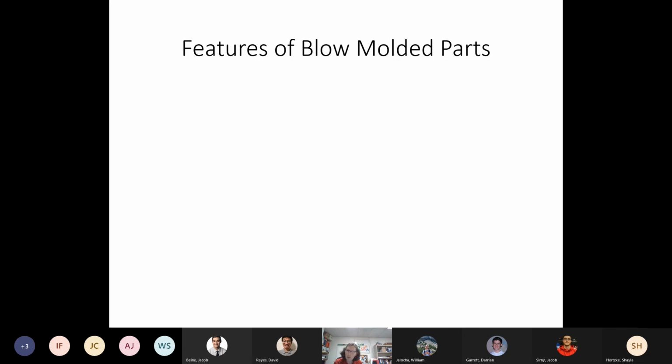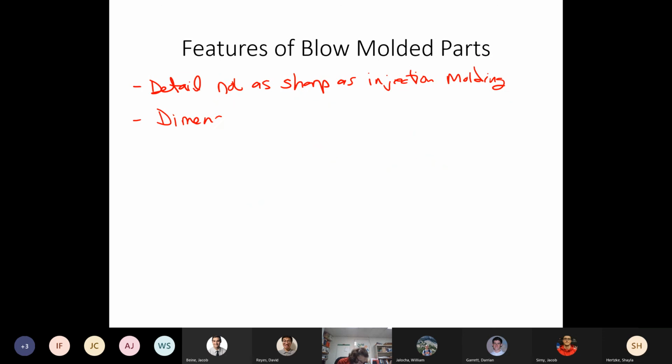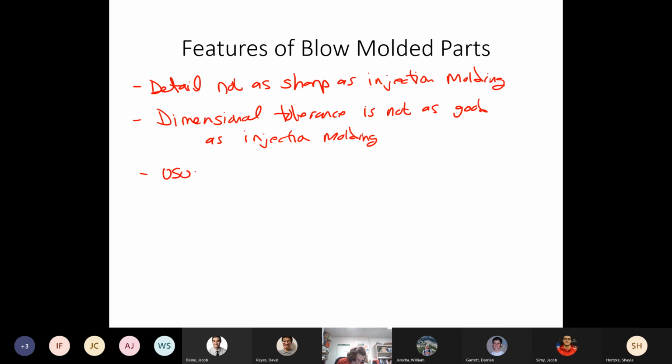Okay, so now let's look at some features of blow molded parts. The detail we get is not as sharp as injection molding. So if we want really fine detail and dimensional tolerances, injection molding will be better. And again, our dimensional tolerance is not as good as injection molding. Usually not uniform wall thickness. This can be an issue.